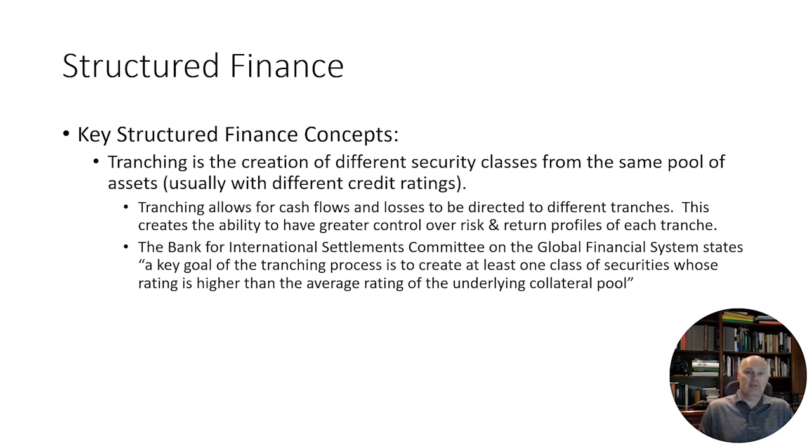The Bank for International Settlements Committee on the Global Financial System states that a key goal of the tranching process is to create at least one class of securities whose rating is higher than the average rating of the underlying collateral pool.